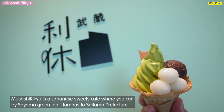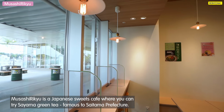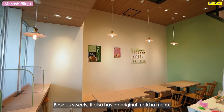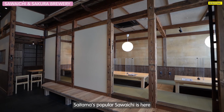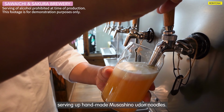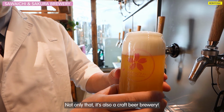Musashi Rikyu is a Japanese sweets cafe where you can try Sayama green tea, famous to Saitama Prefecture. Besides sweets, it also has an original matcha menu. Saitama's popular Sawaichi is here, serving up handmade Musashi no udon noodles. Not only that, it's also a craft beer brewery.